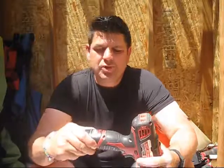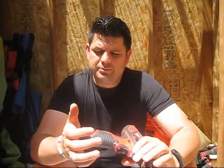Batteries. Quickly go through the batteries. This is a 12-volt battery. They are probably the most common for DIYers and handymen. This tool is very small. It fits in a lot of tight spaces. It delivers a decent amount of power.